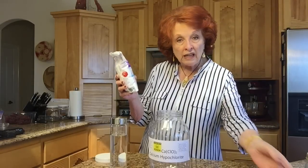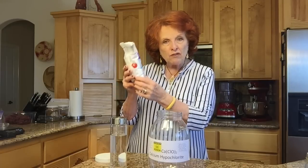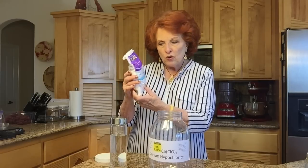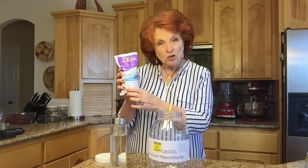We don't want any algae killer in here, although this will take care of some of the algae. We don't want any other chemical. We don't want any coloring. This is going to be for our drinking water. And so the only thing we want in here is calcium hypochlorite.